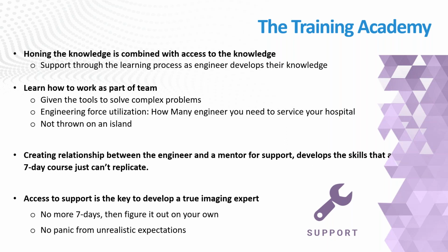And then 50,000 parts in stock. The Academy is connected immediately to our inventory and can guide and provide direction about what part to ship, what method of shipment, how fast it needs to get there. And it will integrate with the operational team on the ground to provide another part of support for the engineer.